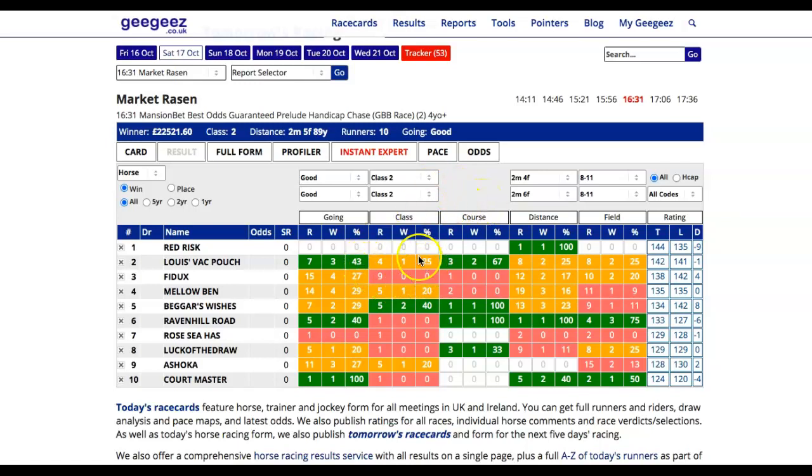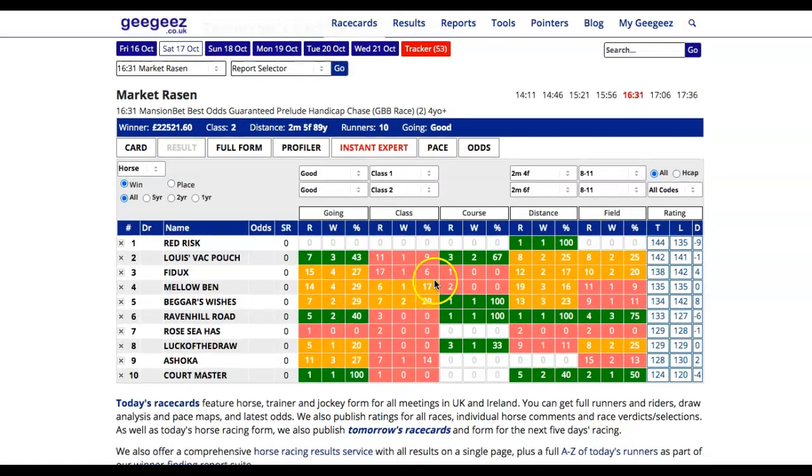So yeah, you can see there that those that have Class 2 form, Louis Vacpouch, I should maybe change this to Class 1, because then that would cover kind of graded runs. So yeah, you can see down there those that have kind of proven winning form at Class 1 and 2. Louis Vacpouch, Fidux, Mellow Ben, Beggar's Wish, a shocker. So in terms of those proven in the class, and some of the others have had the odd go in the class, that's a question.